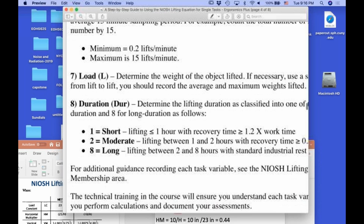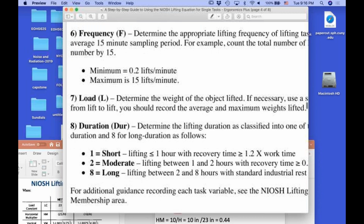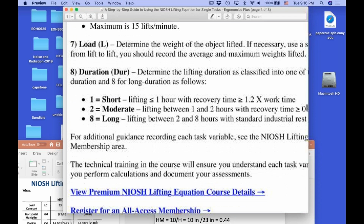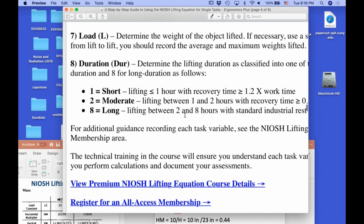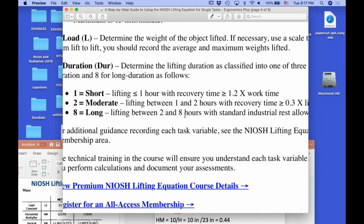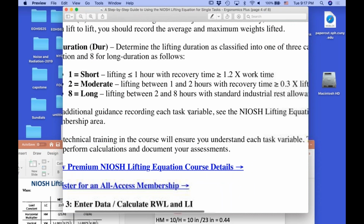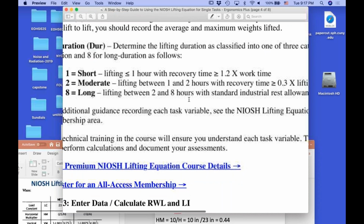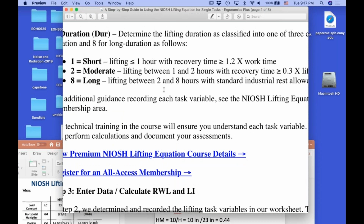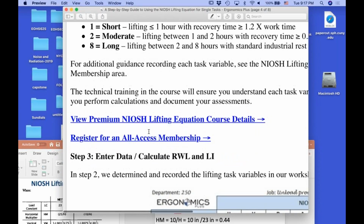Okay, the load is the weight of the object to be lifted. I think it's 44 pounds in this picture. And then there's the duration, the lifting duration: how often you're going to have to lift it. Short duration is less than 1 hour with a certain amount of recovery time. Moderate is between 1 and 2 hours, and a long duration is between 2 and 8 hours. And you would use that in the formula for that part of it.